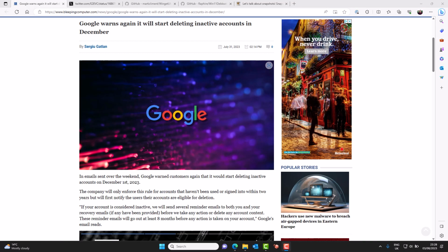Google have been reminding customers that they will be deleting Google accounts that haven't been used or signed into in the last 2 years. They will first notify the users their accounts are eligible for deletion, but I don't see what good that will do if they haven't accessed, like, their Gmail in the last 2 years. They're not going to get that notification. So, well, I guess it's better to give them that chance to possibly see that email. And the way to avoid the account being deleted is to simply log in. So if they log into their Gmail, they'll see the email and they'll be all good at the same time because they've logged in.